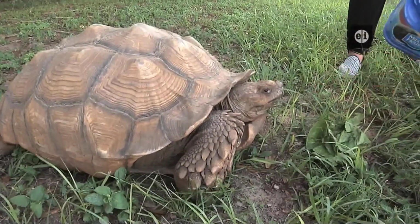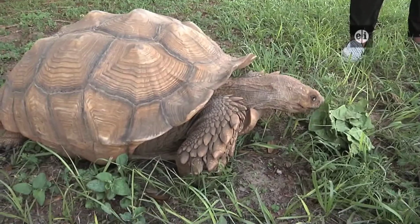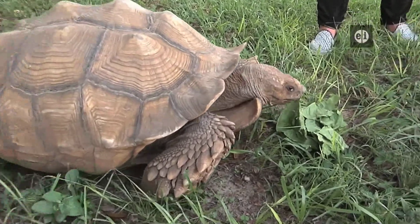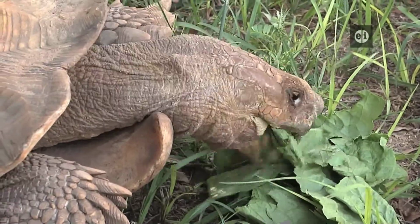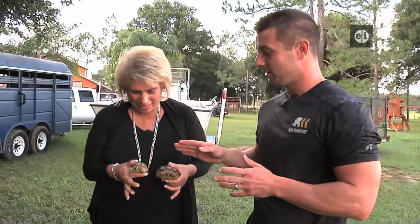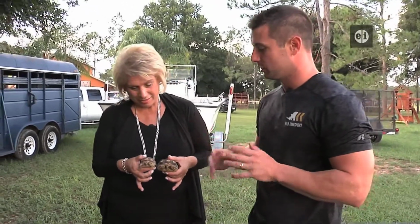So what does he eat mainly? He's a grazer, so he eats a lot of grass. We also feed him a little bit of tortoise diet. They like flowers as snacks, some different vegetables like peppers, things like that. I'm holding two babies. Yes. Right. And this is how they really get started. This is how they come out. So this guy is not even a year old, and then this one is a little over a year. So you can kind of see the size difference in just a year.